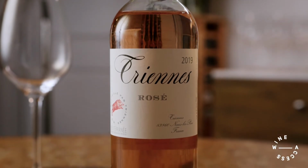And so where are we? We're in the south of France. So Provence, beautiful Mediterranean climate. It's warm. There's not a lot of rain. They don't have a lot of risks in the vineyard other than some fungal disease or this crazy wind called the Mistral. The Mistral you will find blowing through the south of France. This is no joke, but it keeps the vineyards nice and cool, which balances out that beautiful southern France sunny ripeness.